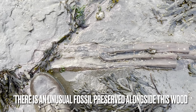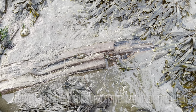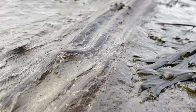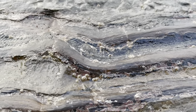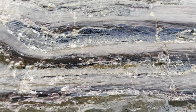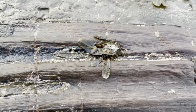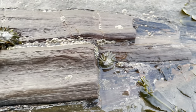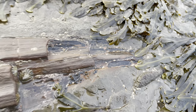Here's another piece of wood that we noticed. This one is quite interesting in the sense that it's got a pretty random fossil preserved at the very end of it. It's quite difficult to tell what it is at first, but it's actually a fossilised coprolite, or fossil faeces, preserved at the end of this piece of wood. It's pretty unusual, and I don't think I've seen that before. See it just there.